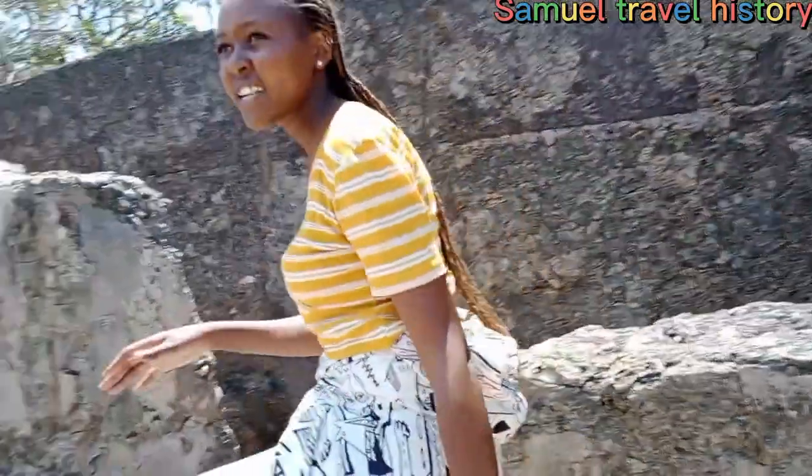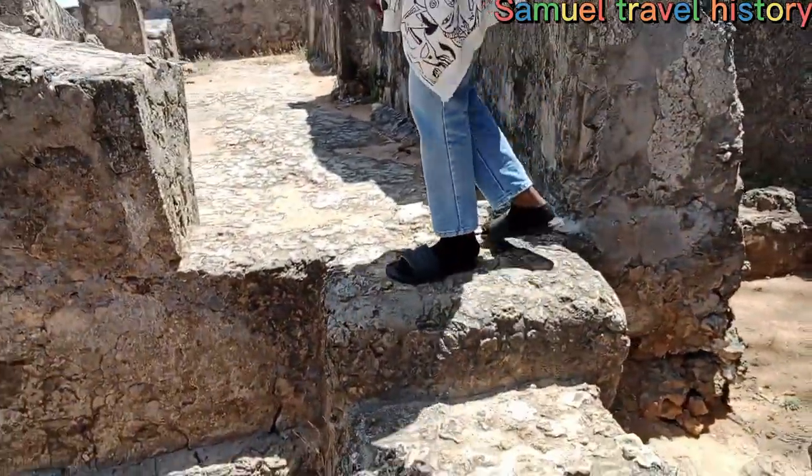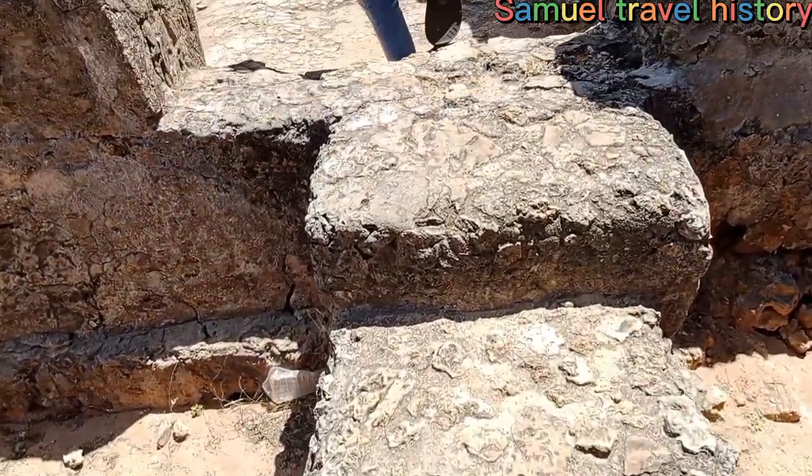So this is the mosque by the sea. It has some steps over.